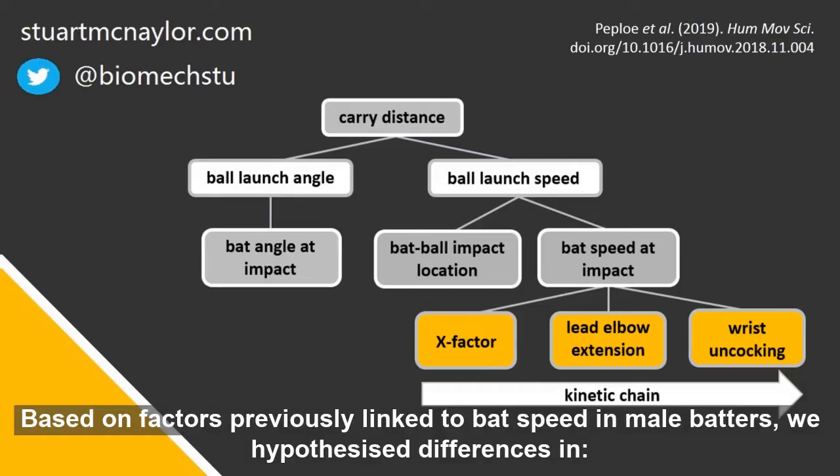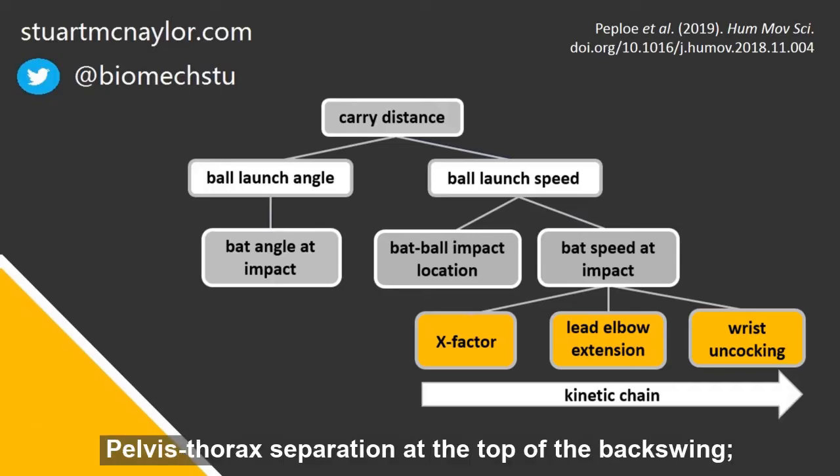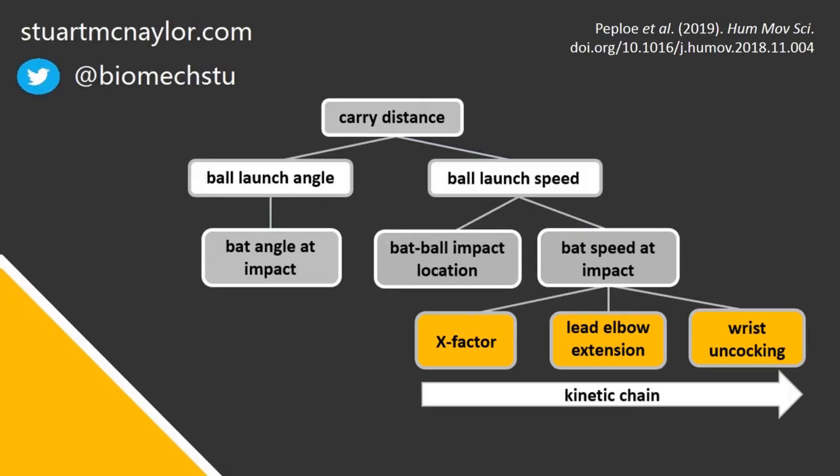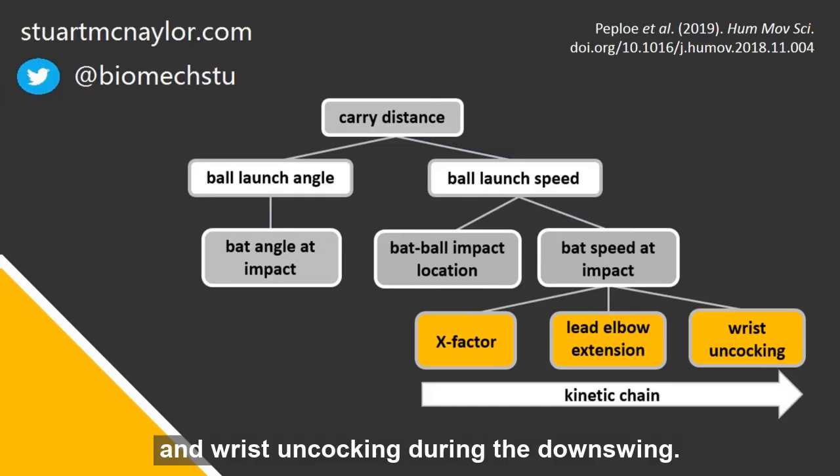Based on factors previously linked to bat speed in male batters, we hypothesized differences in pelvis-thorax separation at the top of the backswing, lead elbow extension during the downswing, and wrist uncocking during the downswing.